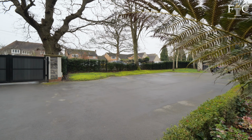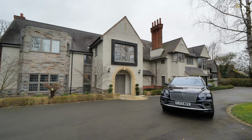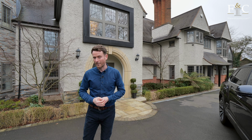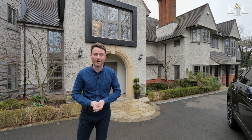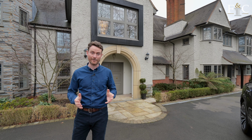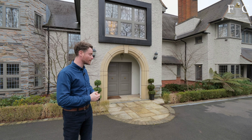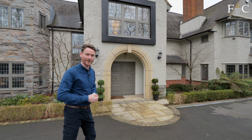It's got an in and out driveway, plenty of space for the Bentley, and I'm reliably informed that this property even has its own leisure complex that wouldn't look out of place in a luxury spa hotel. So I'm really looking forward to seeing that. For now though, let's head inside through these beautiful double doors and see what else this place has to offer.